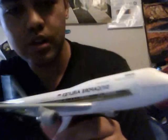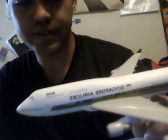Love Singapore, so here it is. Here's the Singapore Airlines 747-400. Well, let's see. We have the Simpsons with the Singaporean right here. It's the mega top. I wish I had the tropical mega top, the really colorful version of Singapore Airlines. I really do.